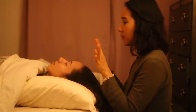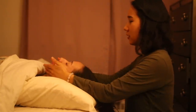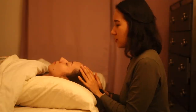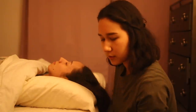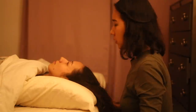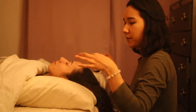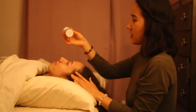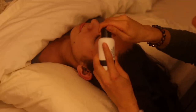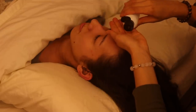So my fingers and my hands are freshly washed, so it's all good for the facial now. So you instructed me that I should start with the toner, right? Do you want me to just wipe away your face one more time with some water? No, not necessary. Okay. Just going to shake it up a little bit. And then just get a little bit.